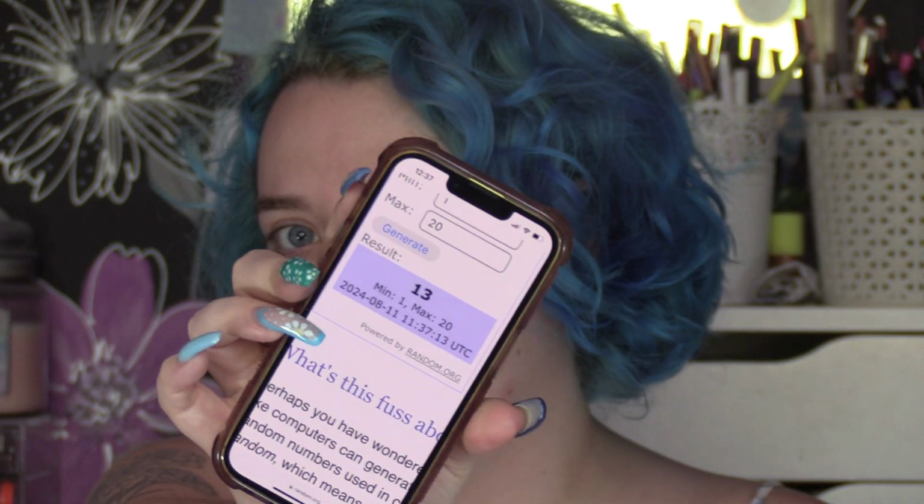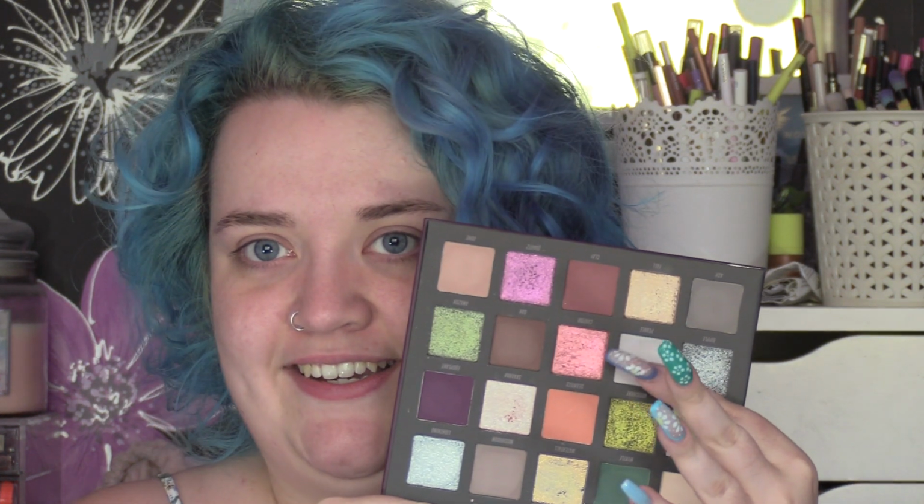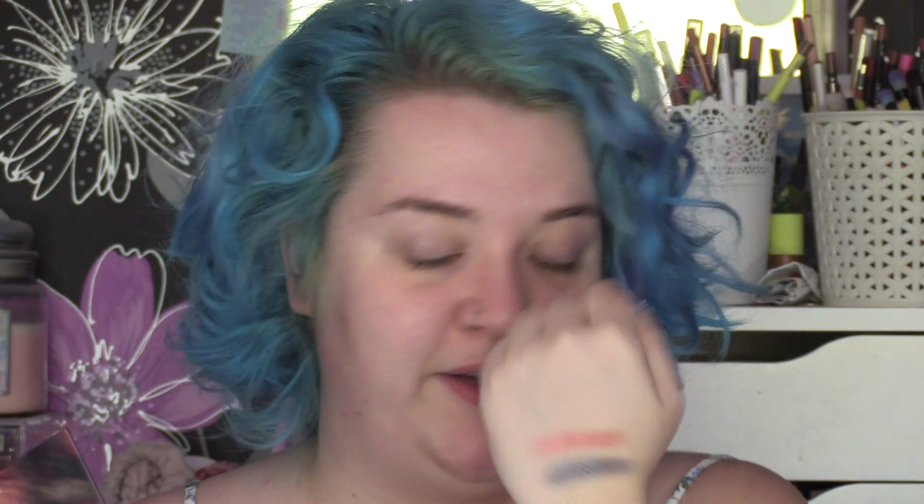Right, okay, let's do this again. We've got to do this 5 times. It can only go up. Or not. Right, okay, generate. We have number 13, which is the shade Canyon. Which is, again, a beautiful shade, but this is also a shimmer. This is not going well.